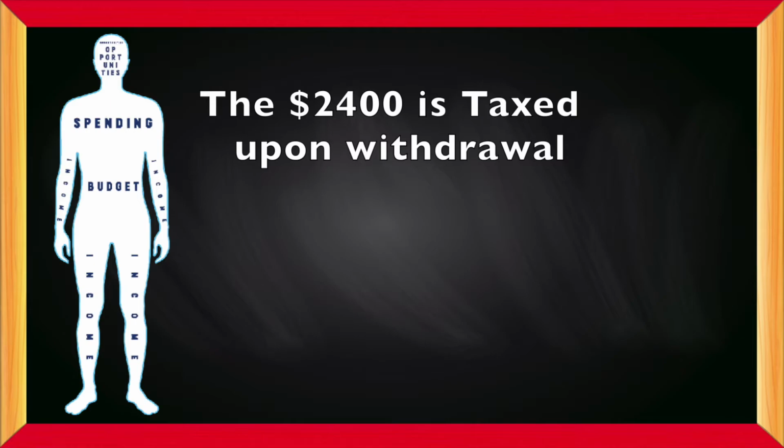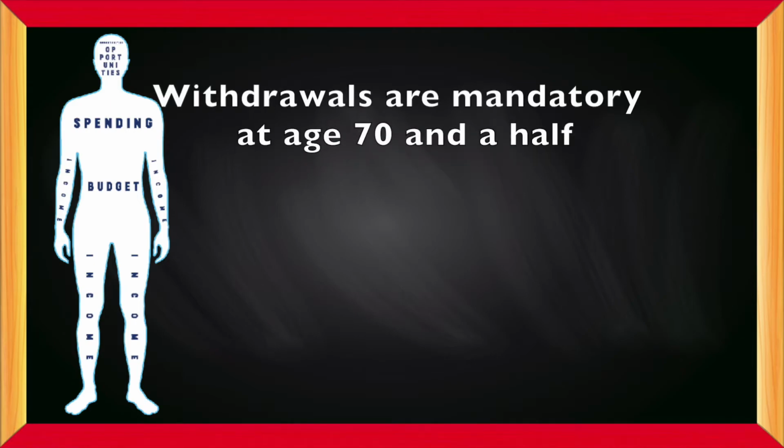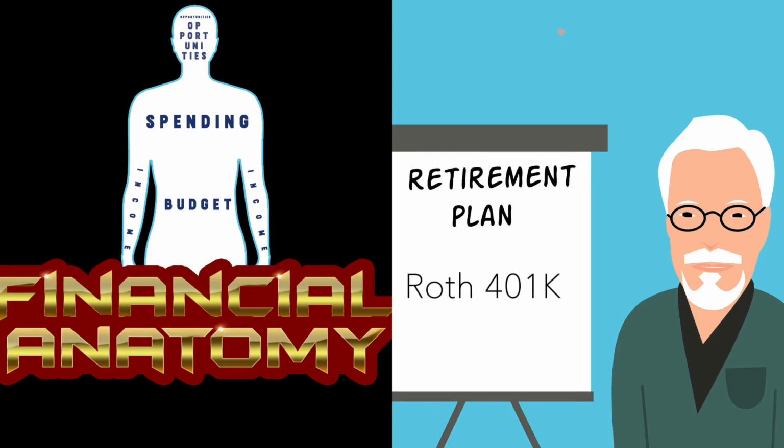On top of these differences, distributions or withdrawals from a Roth 401k are mandatory once you turn age 70 and a half. If for some reason you do not want this to happen, consider opening up a Roth IRA and transfer the funds from your Roth 401k to the IRA. So, what are the pros of a Roth 401k?